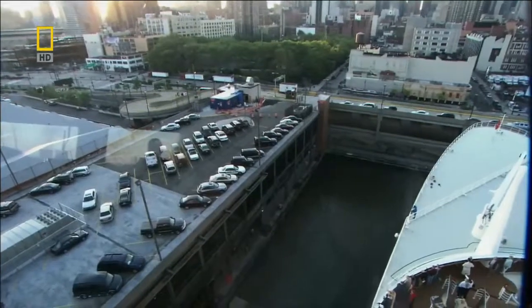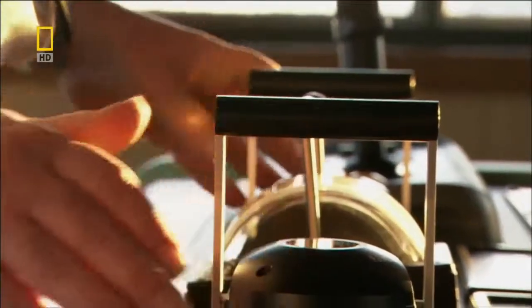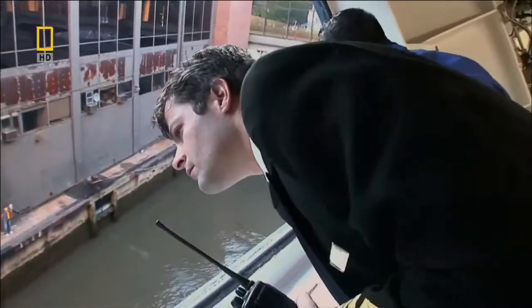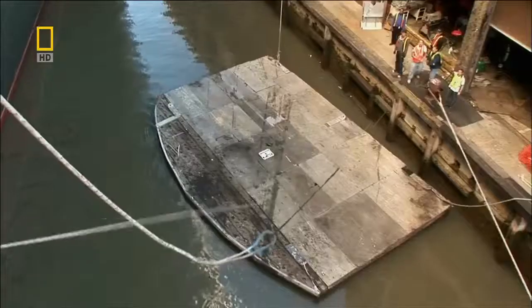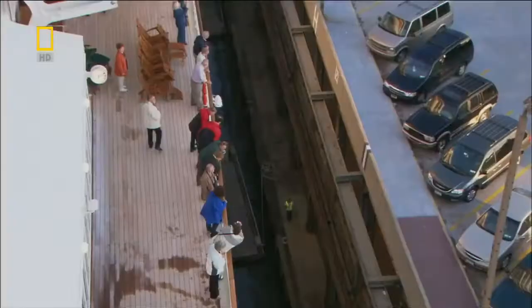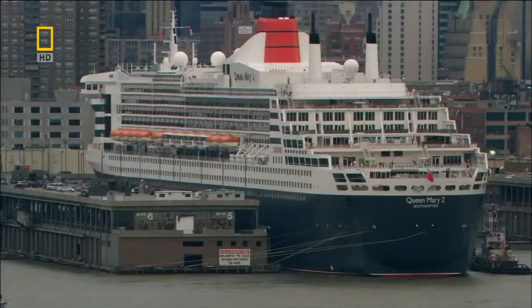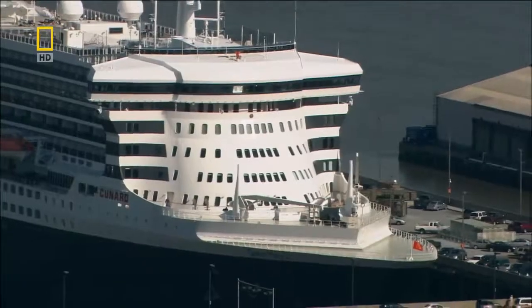Commodore Warwick guides the vast ship perfectly into the berth. Stop the azimuth pods. 2 ahead. Thank you. Okay, that's it, guys. Once she's docked in New York, the QM2 has just 10 hours to load up, turn around and be ready to do it all over again.